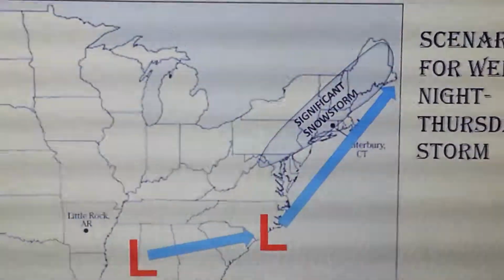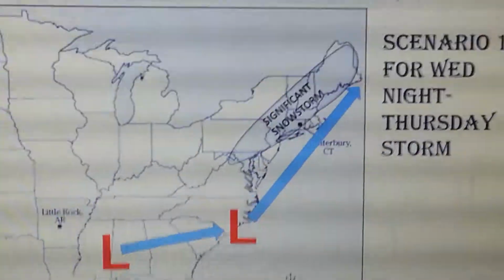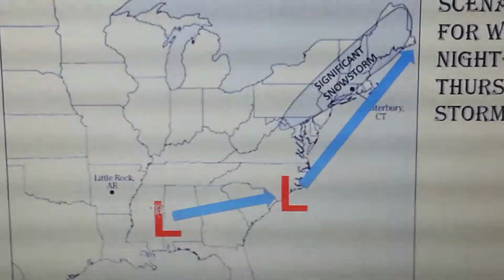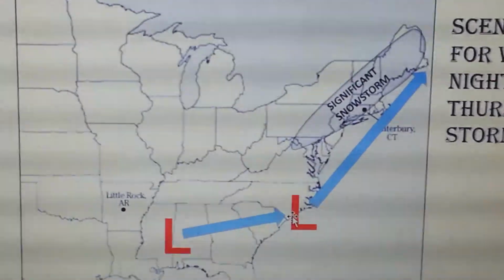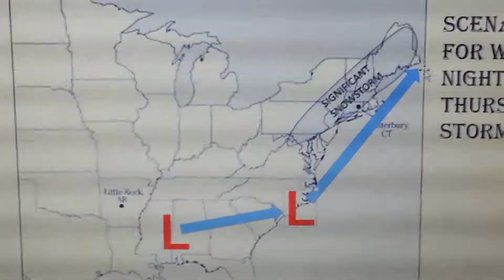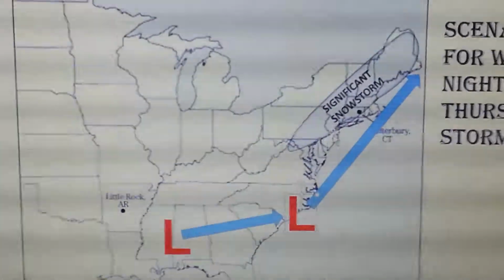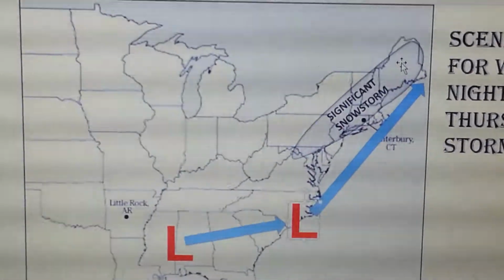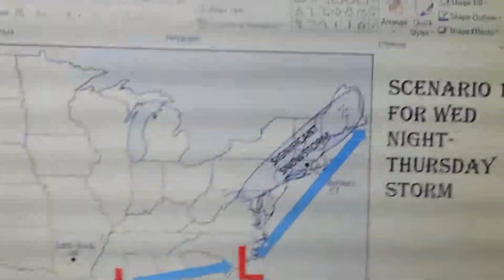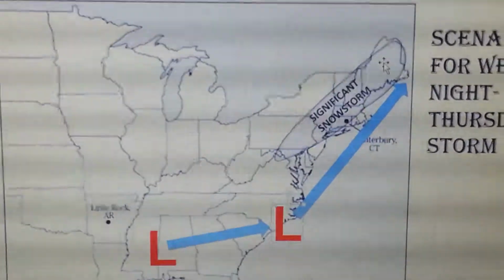Let's just go over the different scenarios of what could happen here. So this is scenario 1, and this is very unlikely. Scenario 1 is that everything is attached perfectly, and the storm comes right up the coast, and you get a significant snowstorm along the I-95 corridor heading up into central and northern New England, right along the coast. That's scenario 1. I don't think that is likely.